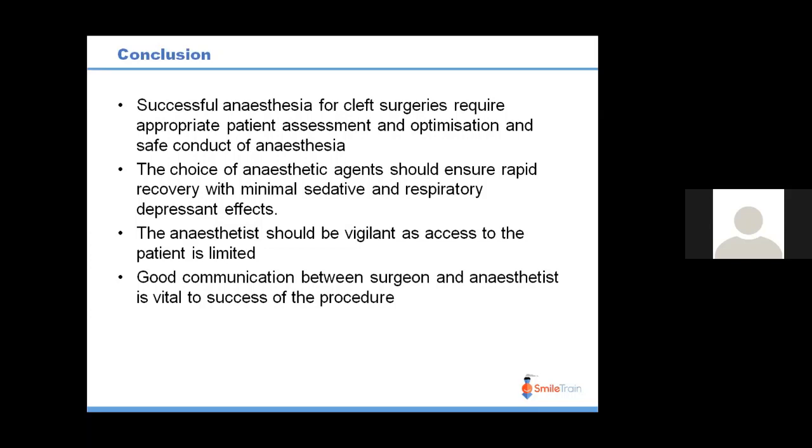Don't forget that quite a number of these children may have problems with their pharyngeal muscles. And if there's any residual sedative effect, you would have airway obstruction and airway compromise. The anesthetist should be vigilant as access to the patient is limited. And this vigilance uses clinical monitoring as well as equipment monitoring and good communication with the surgeons.